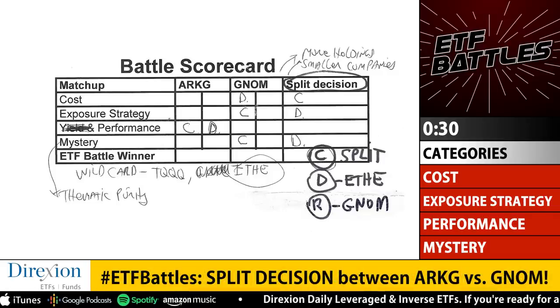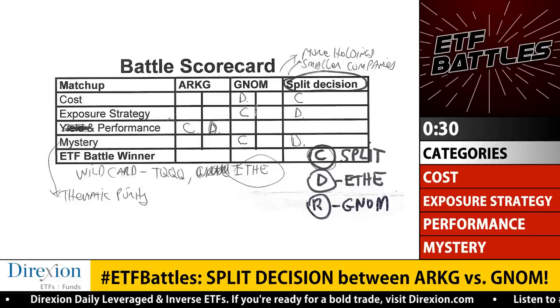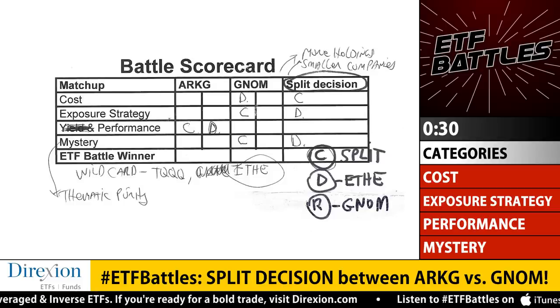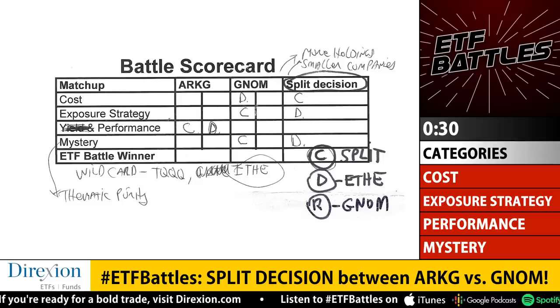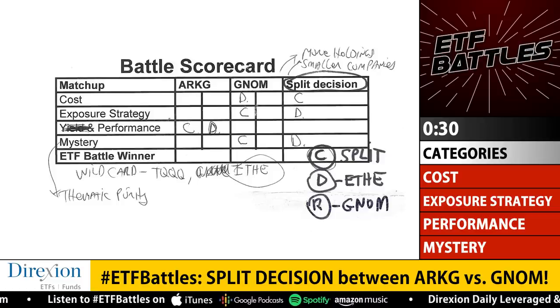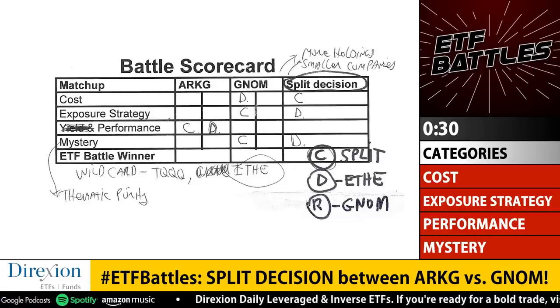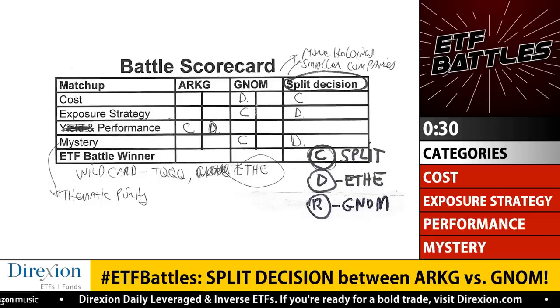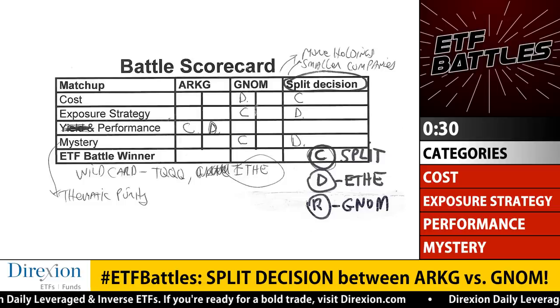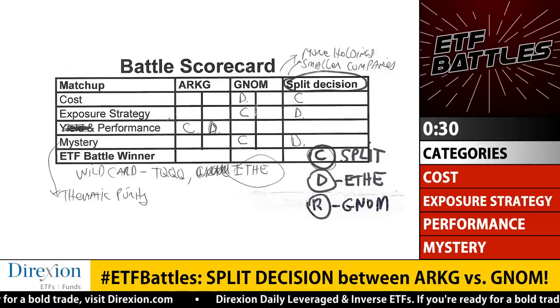And according to my battle scorecard, this is a split decision with both judges giving us their takes. Obviously, they had different takes in each category. You guys agreed on performance for the most part, but clearly Dave is in favor of his wild card favorite, ETHE. And as he mentioned, his philosophy towards investing doesn't have any allocation to either of these two ETFs. On the other hand, Cynthia, in some instances, favored ARKG for its active management bent. At the same time, GNOM has, as she pointed out, more holdings, smaller companies, and an overall thematic purity that she preferred. So again, this was a split decision on many levels.